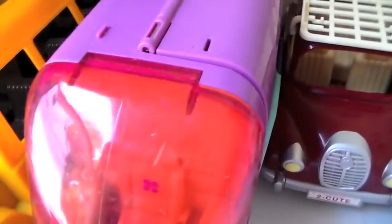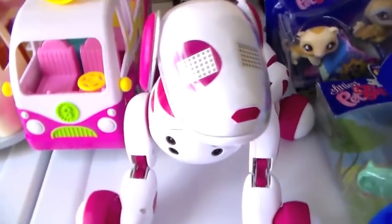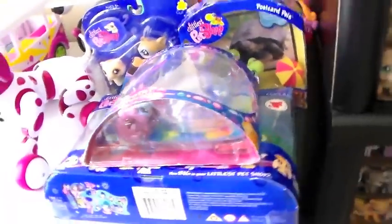Here's some big cars. Okay, that's the bus from LPS Summer Camp, the part one. My airplane. And my two cars from Calico. Cars from Shopkins. And this is my pink Zoomer. Hello! Here's my MIP, my Furby. And here are some unopened packages.